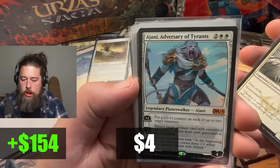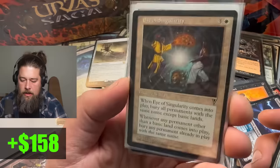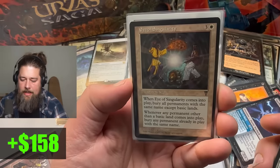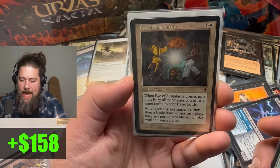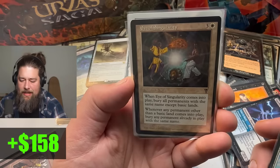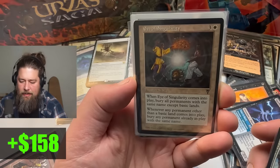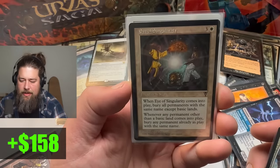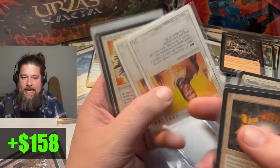Thalia. Lajani, Adversary of Tyrants. Eye of Singularity. When Eye comes into play, bury all permanents with the same name except for basic lands. Whenever any permanent other than a basic land comes into play, bury any permanent already in play with the same name. Okay. Ooh, Northern. Wait, Upside Down.